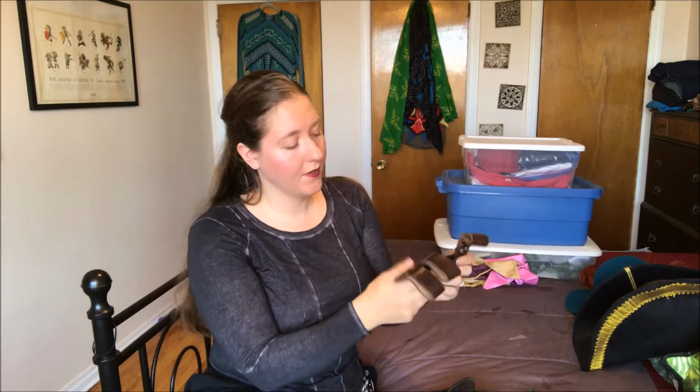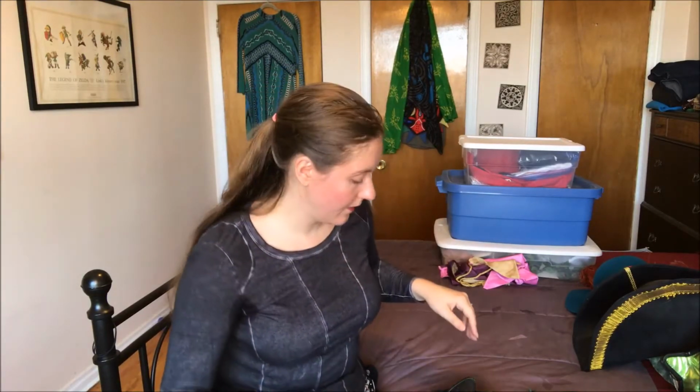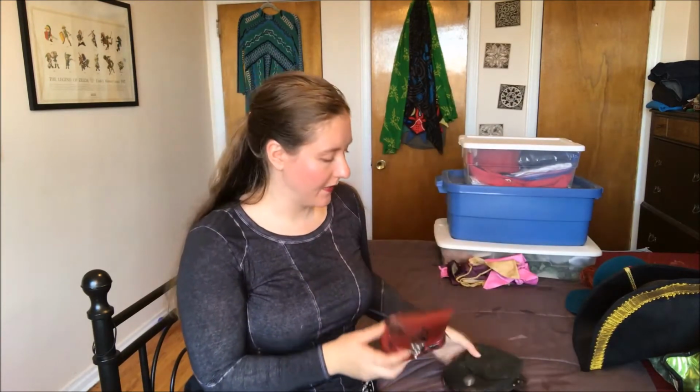This is a sword hanger, so basically my broadsword would go through this. This I am going to keep just in case I ever need it for something. And then these are all of my pouches. They're all my leather pouches that I picked up over the years.